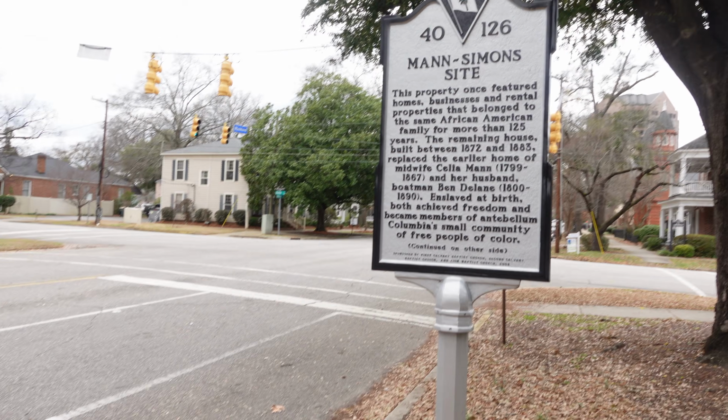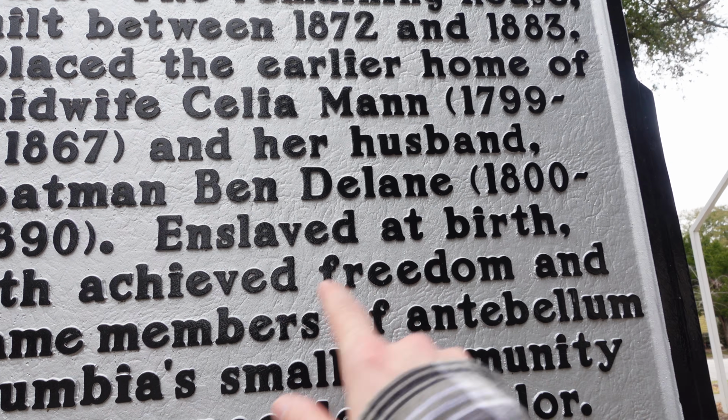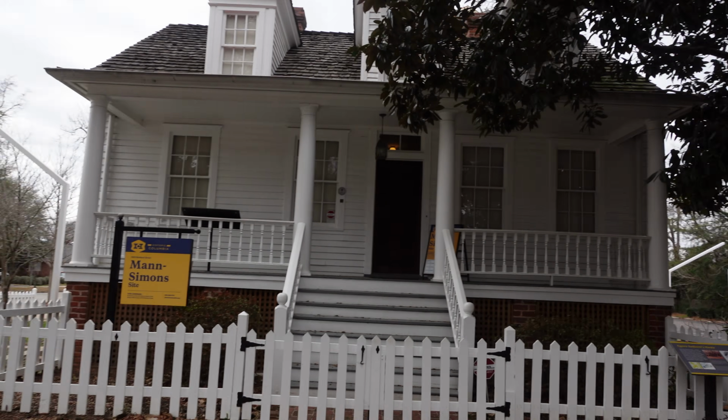I'm gonna take a quick tour of the Mann-Simons House. It's a house that was purchased by a freed slave, that would be Ben Delane. And he also actually bought his wife's freedom, that would be Celia Mann. And he bought this house in the 1840s.